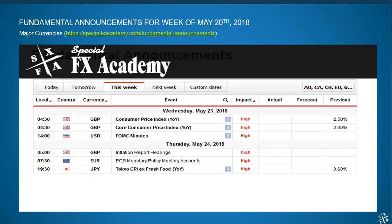So we'll be trading some of these live. I'll let you guys know as the day gets closer. In particular, I think I will stay up for the CPI on the United Kingdom on Wednesday morning. We'll see how that works out.